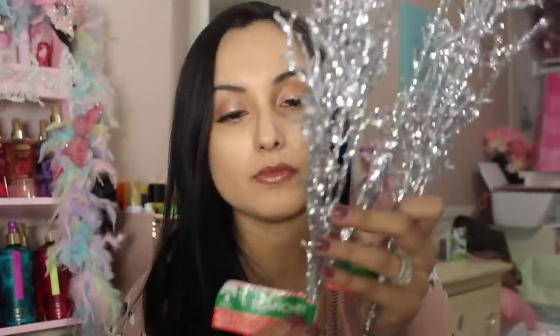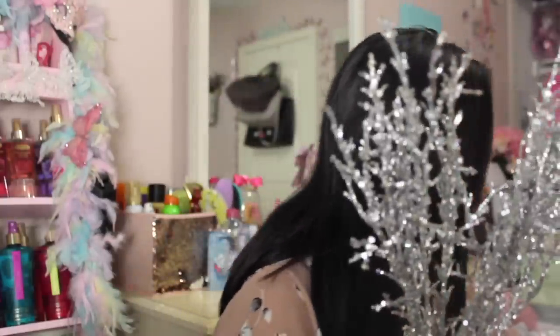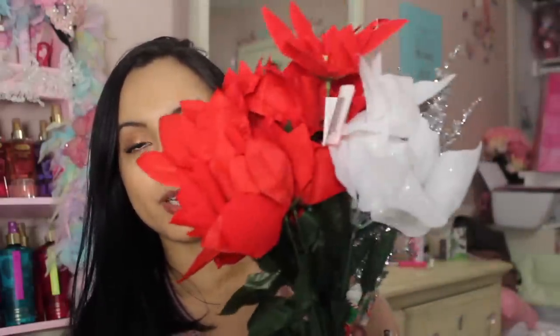Okay, you guys, let me show you these. I think these are gorgeous. They're calling them branches, and they're silver. They also had these in gold, and they're so cute. I think with all the floral, this would make such a cute little arrangement. Obviously mixing the white and the red a little more, but how stinking cute is that?